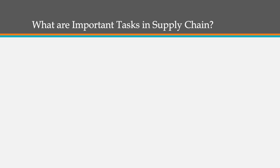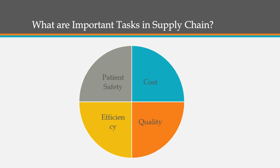An important task in the supply chain, as we all know, is cost. Cost is definitely a driver. Quality, yes, you want more bang for your buck, but is this item worthwhile? Tell me, as the vendor, why you would recommend this and what makes it so much better than the other. And efficiency: how can I present this to my people in an efficient way? How are we going to cut time but not lose any of the quality and yet still have a great patient outcome?